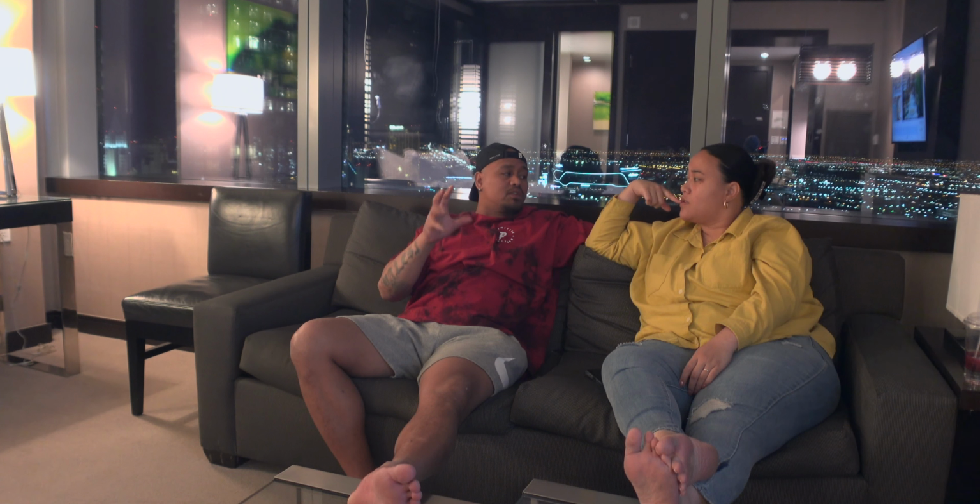Check how much a room goes for normally, so people can compare. On the app, we got it for $80. If you go straight to the Vdara website, it's like 200 something, almost 200 a night. It depends, every day is different. It depends on the day you come. But for a Friday we got it for $80.